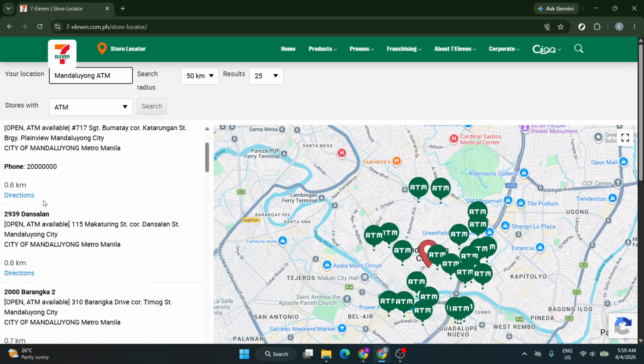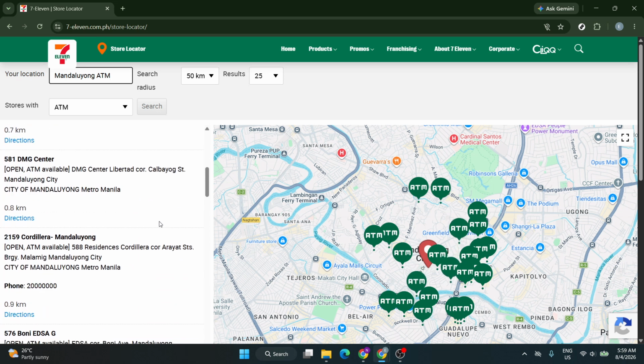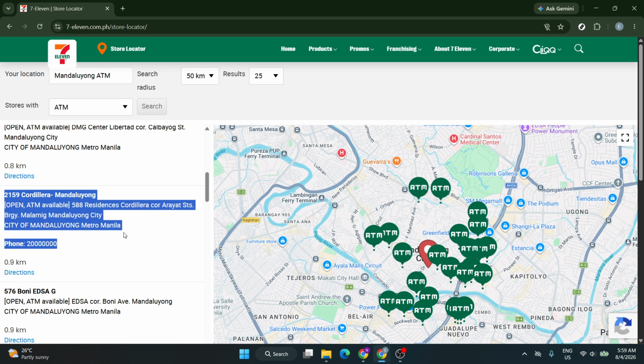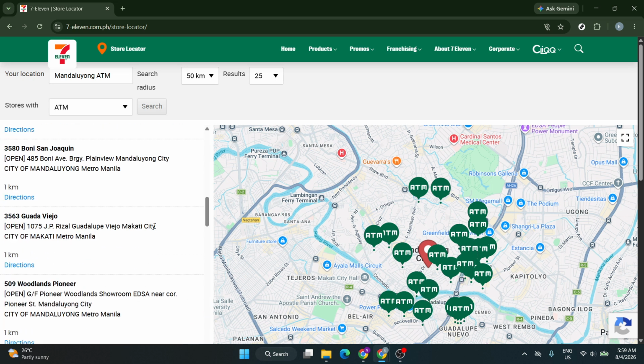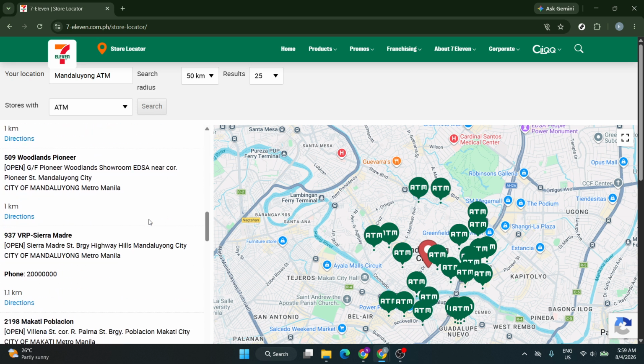When reviewing the results, take a moment to check the full address carefully so you can pick the location that's most convenient for you. If several options appear, choosing the closest one can help you save time and make your trip easier. And that's how to find 7-Eleven ATM locations near you using the official store locator. It's a simple process, and once you know where to look, you can quickly search by city or address and get the exact branch details you need.